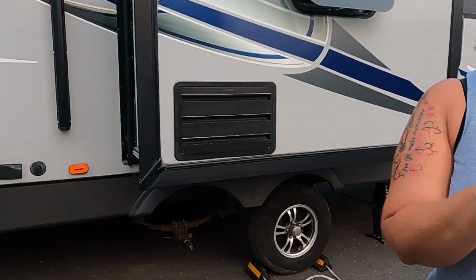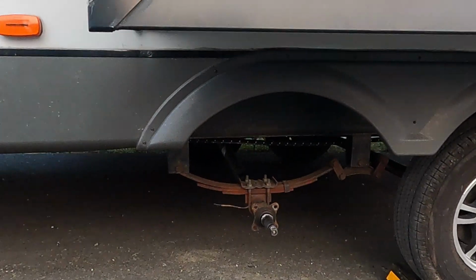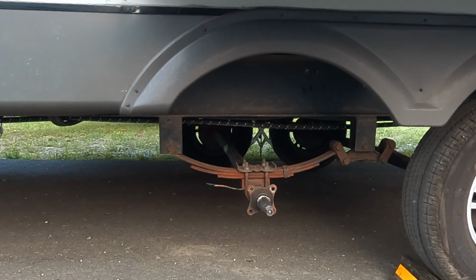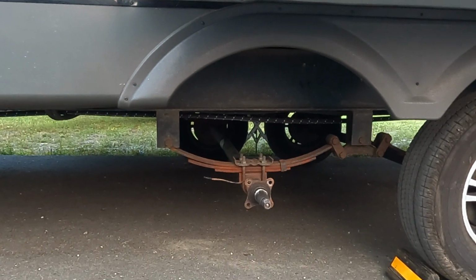We were minutes from the whole trailer probably blowing up with my lovely propane line right there. The whole thing. See that propane line right above the tire? It's that black and white line. Yep, that's it.